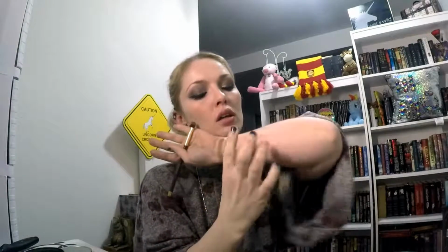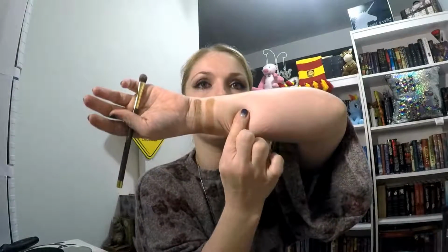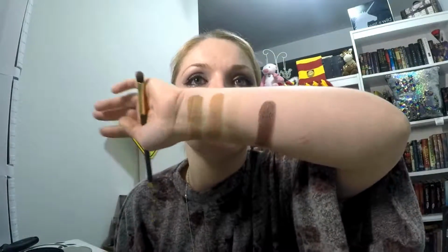So I'm going to now move on to Bravery, which is that burgundy. It's looking more purple the more I swatch it on my hand, but it's okay, we'll go with it. So this is Bravery. I think I got too much of that, but this is very beautiful. I really do like the color.